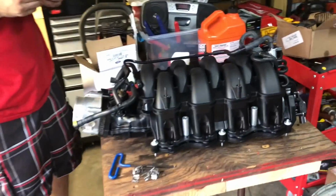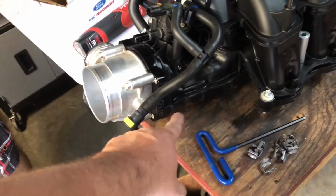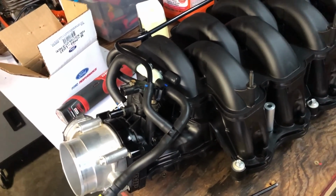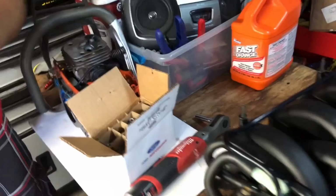Here's a GT350 intake manifold. He is using a stock throttle body with the VMP adapter. So he's getting the 47-pound injectors all ready to go in.